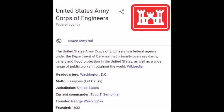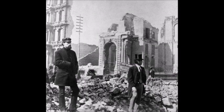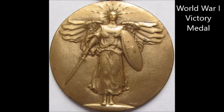So if you look for the origin of the turreted castle as the logo, well, you'll find this. It's apparently shrouded in mystery. I don't know why the logo of a government agency would be shrouded in mystery, but apparently it is. And unfortunately, the official records of the Corps housed at the military academy at West Point disappeared in a pre-Civil War fire in 1838. So how convenient and strange is that? The reason for the logo was most likely lost in a fire. That's the story. So anyways, that was the impetus for this video, and I just wanted to quickly go through all of the magical fires that happened in the 1800s.